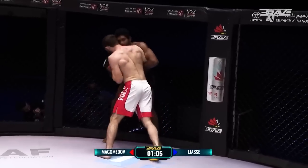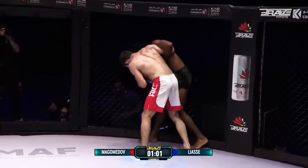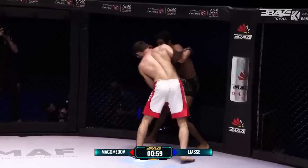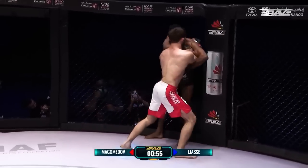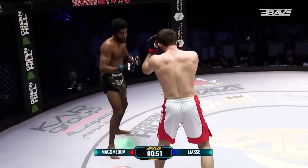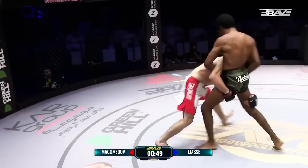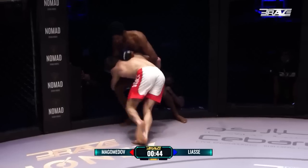Again, Magomedov with the head control. Yann Liasse fighting back. And this is what you've described as a tantamount to giraffe's neck fighting, Kirik. It is indeed, yeah. The positioning of the head is one of the central but little understood fights. We're not going to see it right now, but we'll jump back to it when the two are on the wall. Almost saw a flying knee land perfectly there.